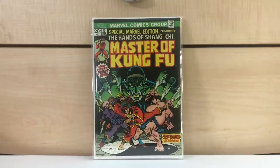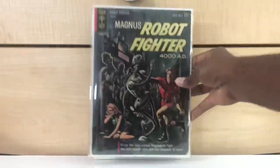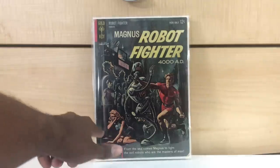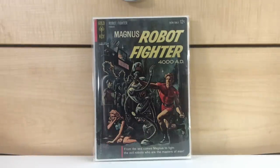All right. Oh, now here's the book. This is the book of the trip for me. Now, the trip in and of itself wasn't that great, but this made it kind of worthwhile. This is Magnus, Robot Fighter, number one from 1962. This is a book that I've been trying to upgrade for the longest time. I bought a copy about 3-4 years ago, but it was in really, really ratty condition.